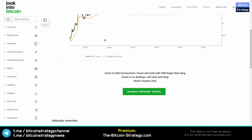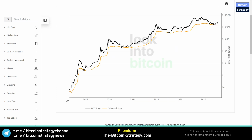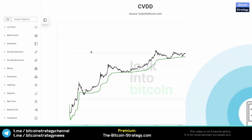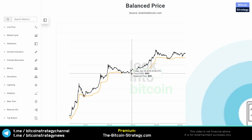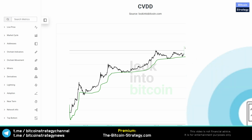There is a modified version of this though, and this is my preferred approach for a bottom indicator, and that's the balance price. It's also looking at the coin days destroyed, but instead of multiplying by 6 million, it's multiplying by 21, and it's also putting the realized price in relation here. Because of that, it's a bit more dynamic. When we compare those two bottom indicators, the CVDD is relatively flat. It doesn't really go down much. The balance price might decline a little bit. It adjusts faster. The bottom here is a bit more bearish though. So it's 14.3K for the balance price, 17.5K for the CVDD.